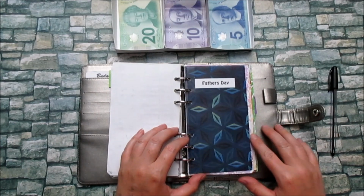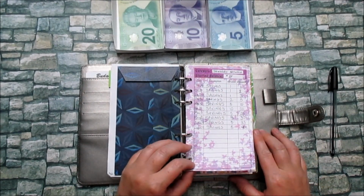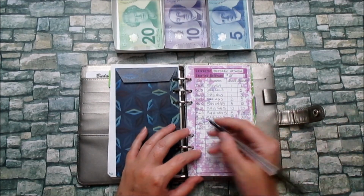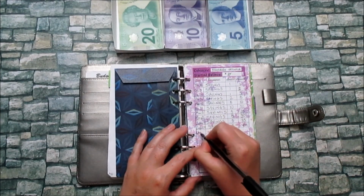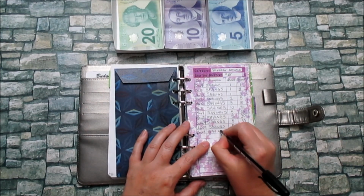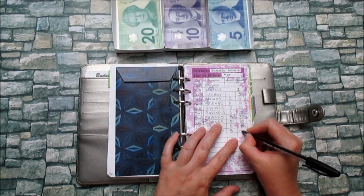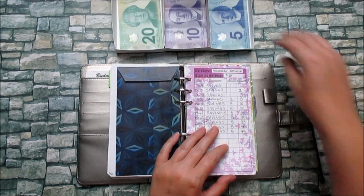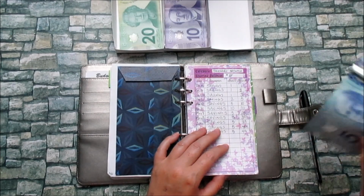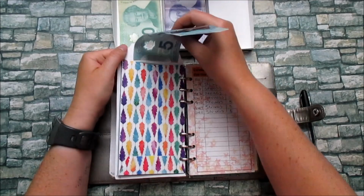in the Father's Day. Strathern Art Walk is not getting anything. Oh no, just kidding. It's getting $5. July 2nd, savings. I didn't pre-fill this one out, so that's why I was like, wait a minute. So now we have 45. And just as a reminder, we're stuffing $172 in these envelopes today.